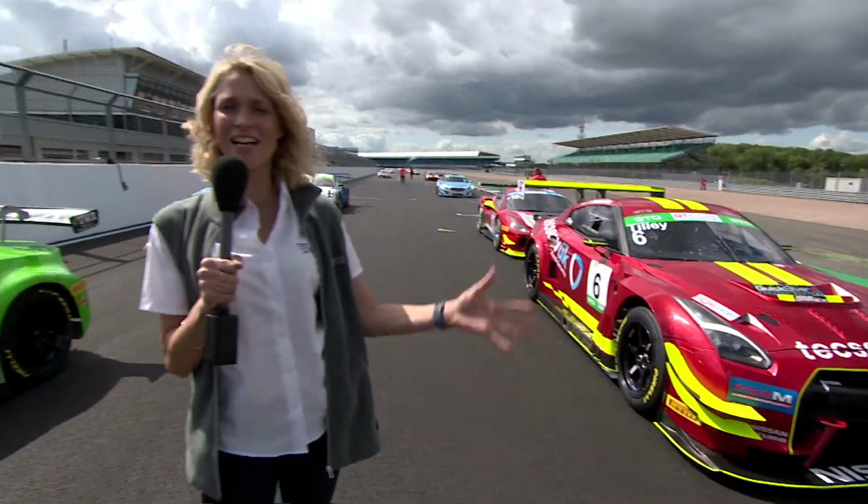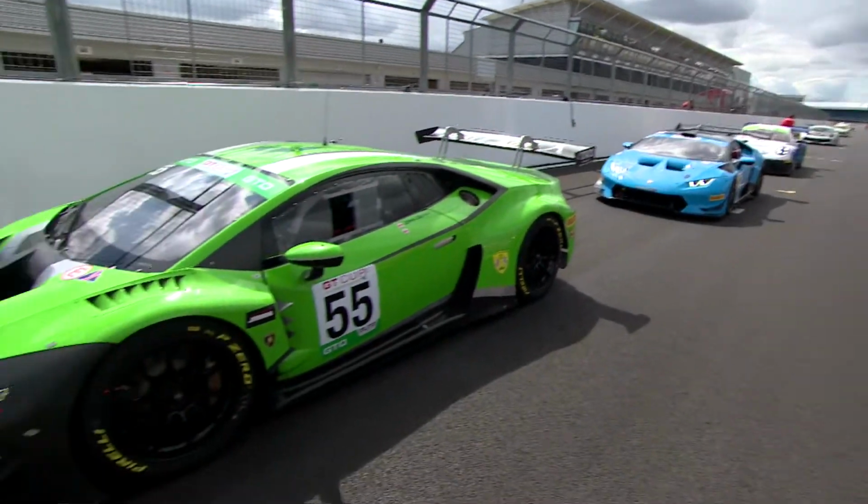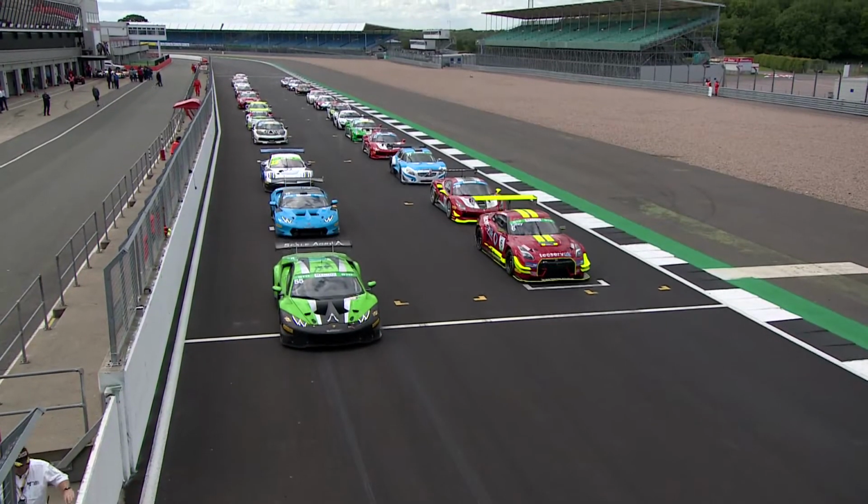22 cars lining up behind me on the grid for the second sprint here at Silverstone. The front row dominated by GTOs, but it's the Lamborghini number 55 of John Seal on pole. Let's go racing. Yes, thank you, Michelle. John Seal is in.